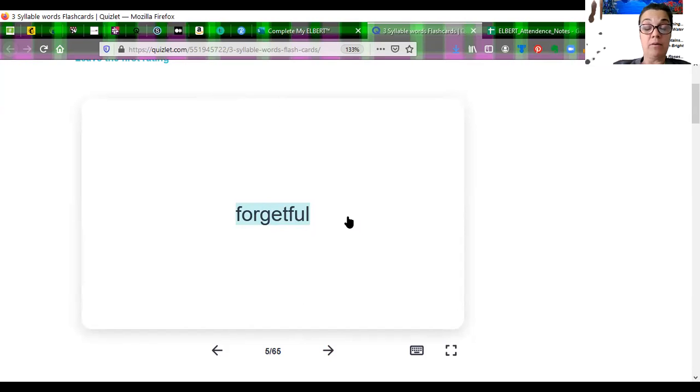Forgetful. They still can't have it broken up. What do you notice? Like the suffix "full," because that hasn't been introduced yet. Take off the suffix, and what do you have left, or nothing like that? The fourth class is when we do morphology, which is not today.